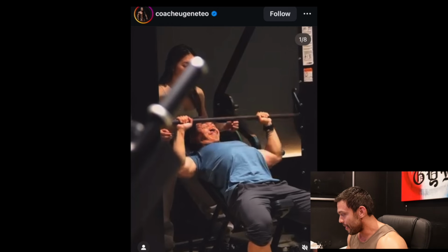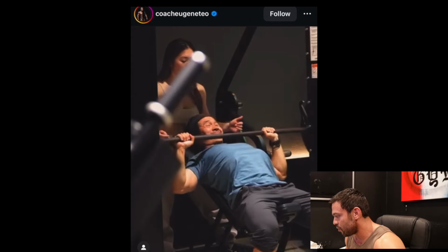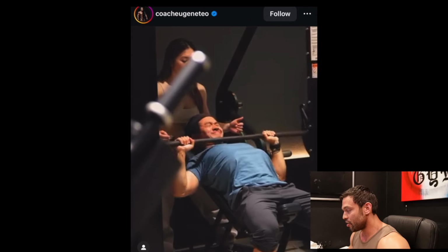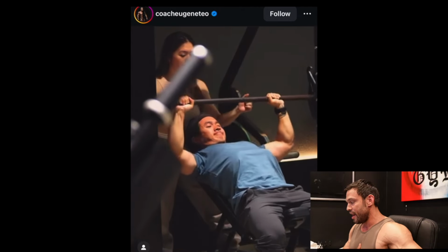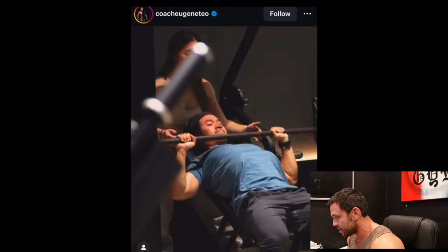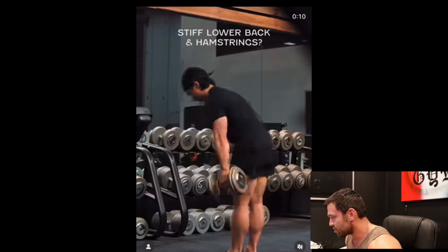Not that old yet. So here we see Eugene pressing just like all the evidence-based guys. Super flared ribs. As I always talk about, keep a little bit of a stack. Don't throw away that integrity. You'll feel way more in your pecs. You don't even need to come all the way down and touch your chest when you have a full stack, because a full stretch will probably stop you like an inch short, and you'll feel the stretch. You'll feel the tension. And again, don't see much protraction. Oh, there's a little bit there, but not as much as you should see.